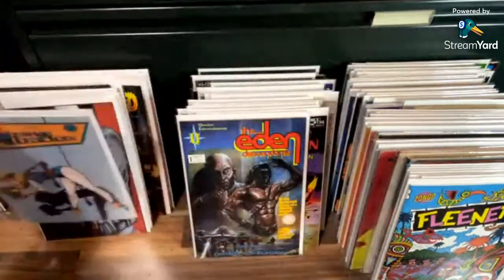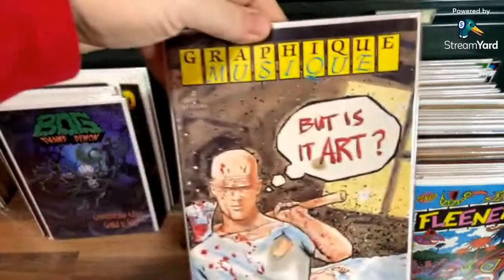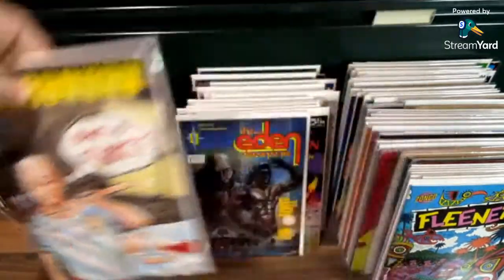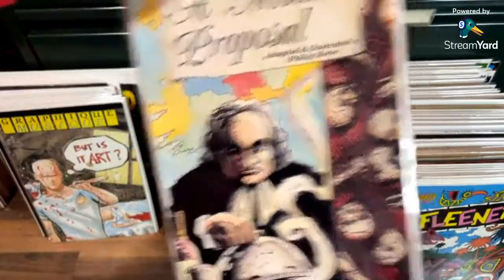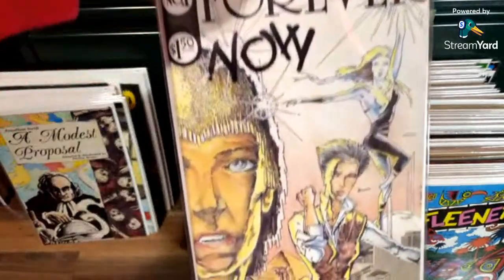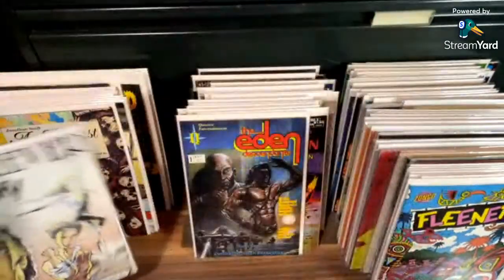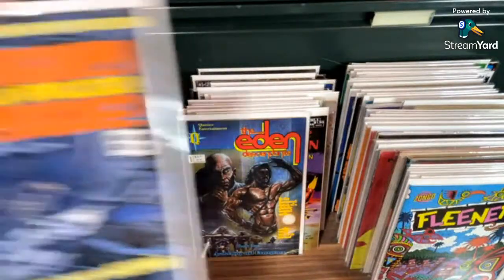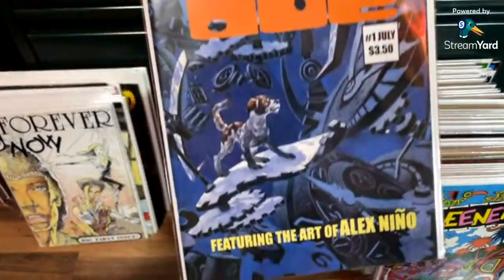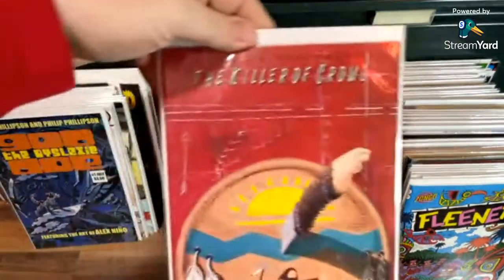Strange Attractions. Bog Swamp Demon. Graphique Musique. Mike Allred. A Modest Proposal. Phil Hester. Jonathan Swift. I think it's about eating children, isn't it? Forever Now, issue number 1 and 2. God, the Dyslexic Dog. Horrible fucking title, but Alex Nino again. Killer of Crows.